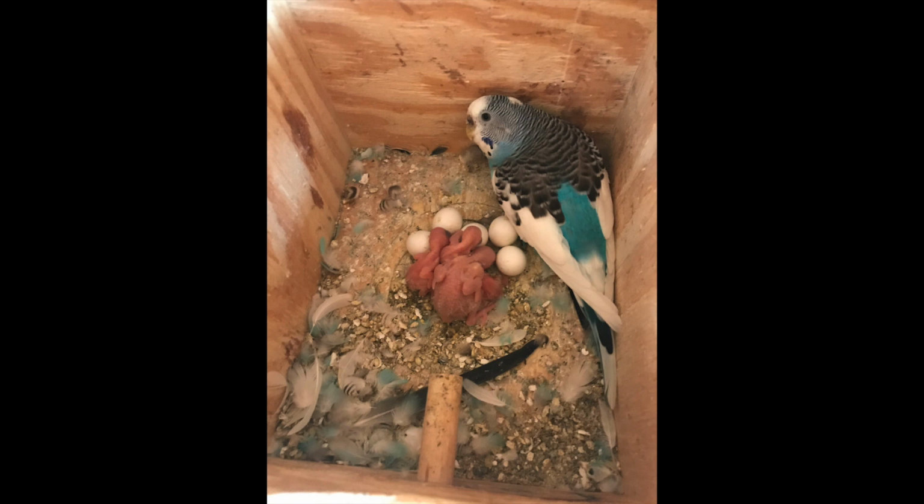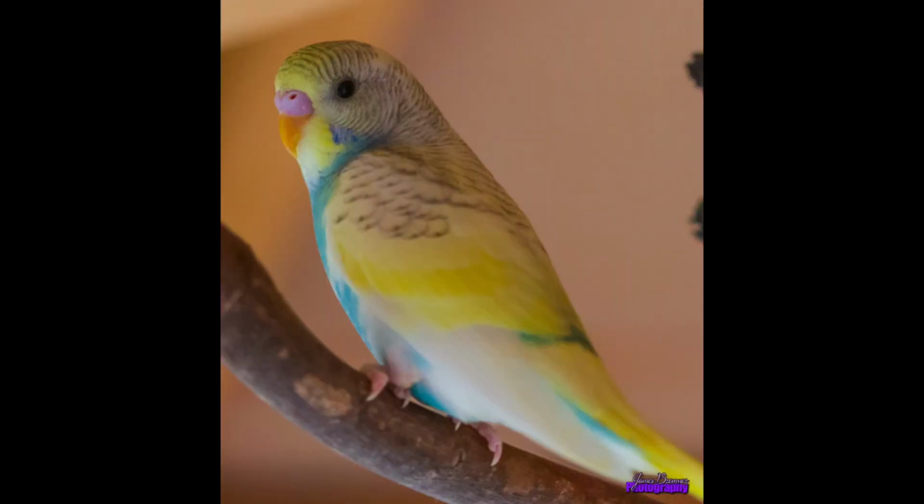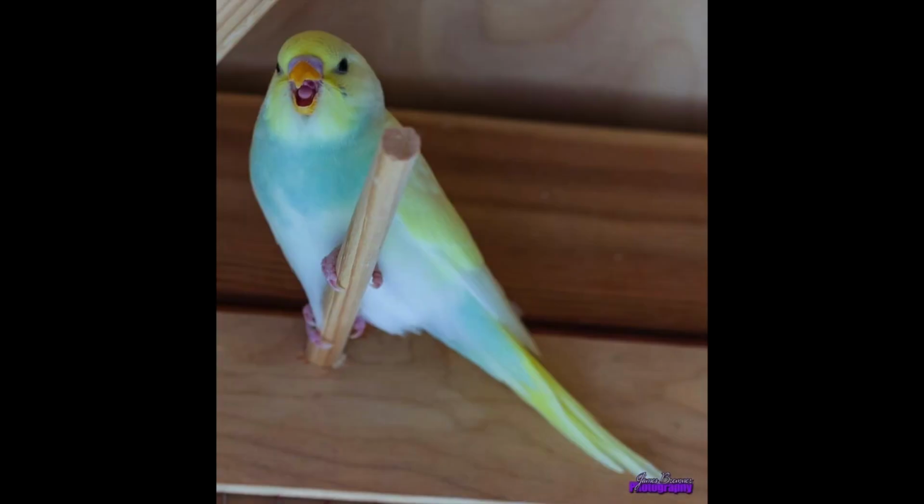And then here are some of the beautiful parakeets that were produced by piebald. Look at the beautiful colors here. Back when I was in high school, these were called rare parakeets. Today, the pet store says they're the same as any other parakeet, so same price, but they're gorgeous anyway.